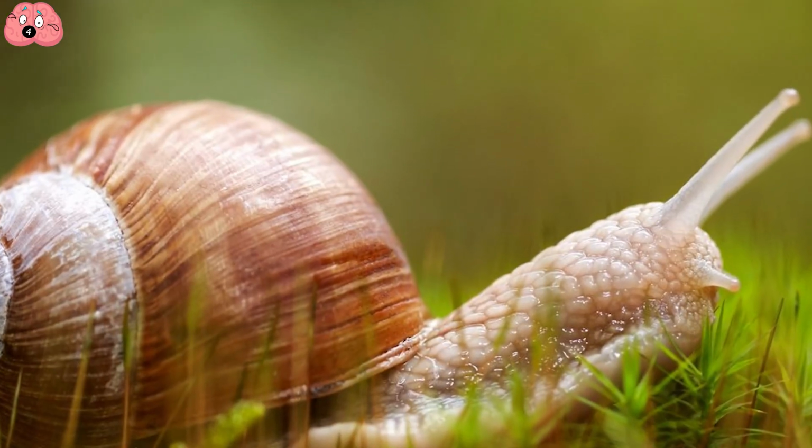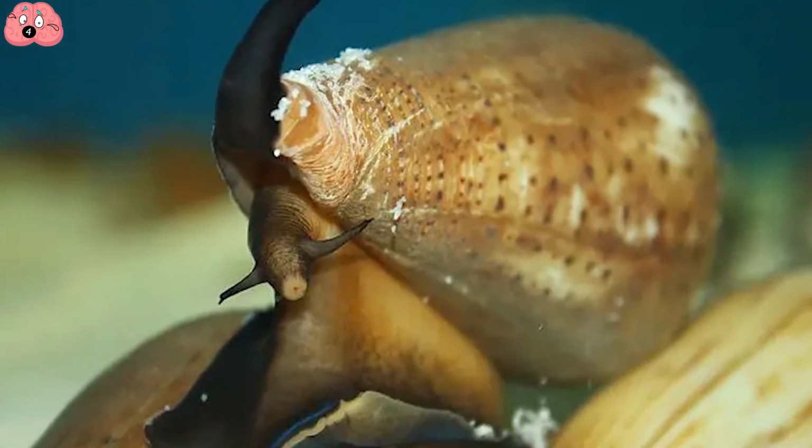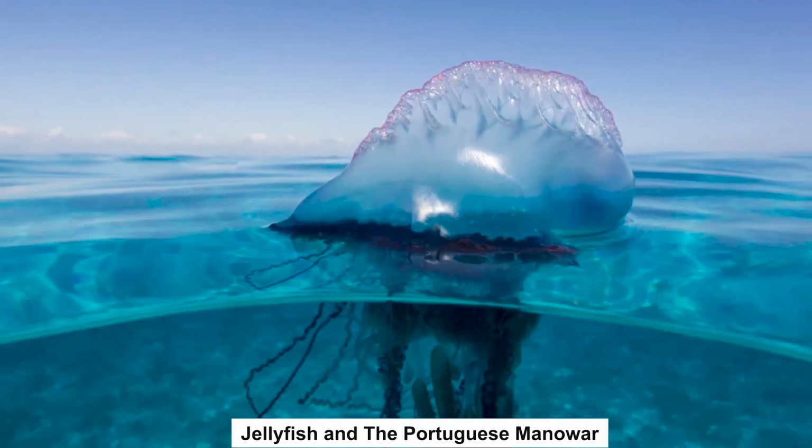In a battle between land snails and sea snails, we know who would prevail with these harpoons, firing sea tanks on their side. Number 3. Jellyfish and the Portuguese man-of-war.